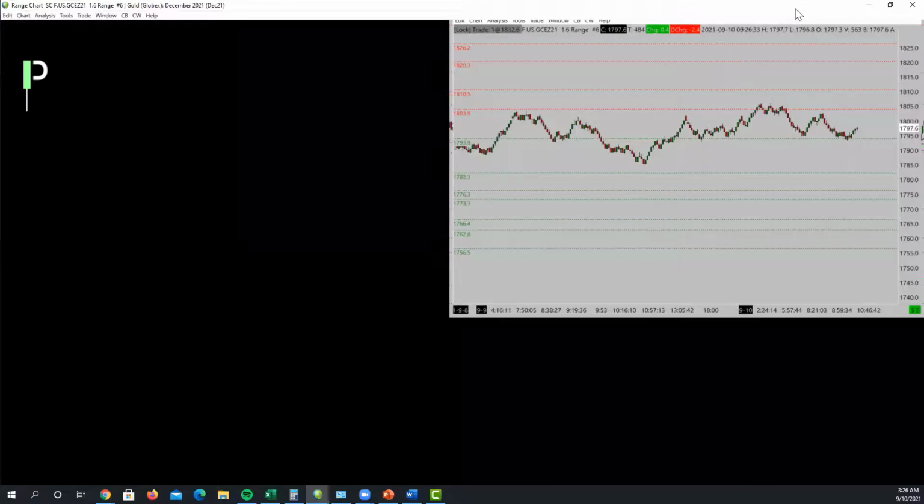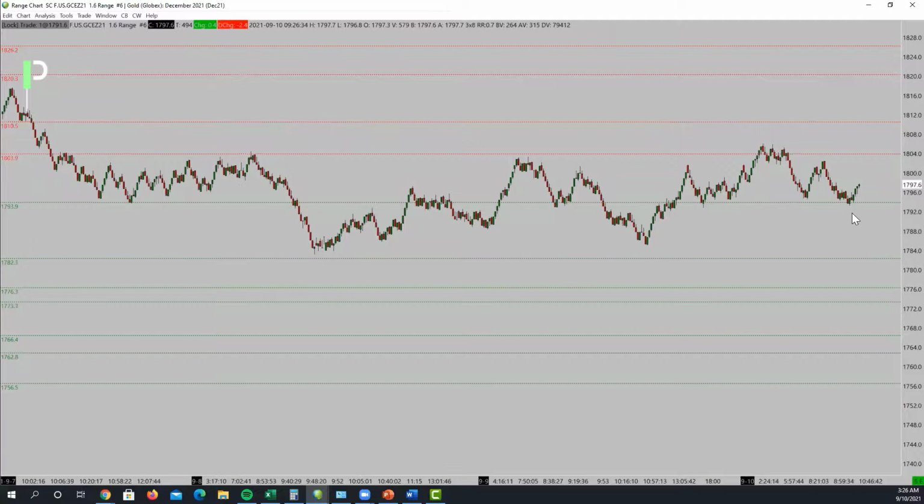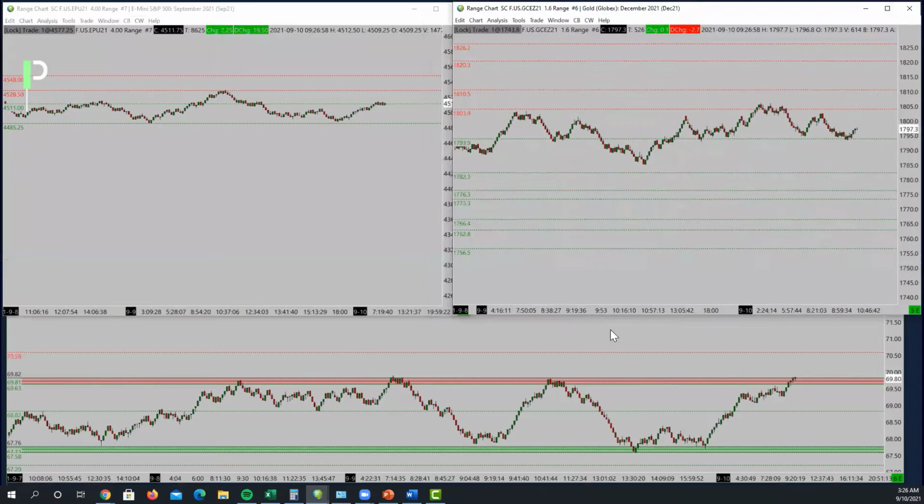All right. So looking at gold here, we do got support coming in at 1793.9. Nice area of support there. Want to see if we can get it back up to those 1803.9s as resistance. If we push any lower, next level of support down below is 1782.3. So we'll see what happens. But right now, nice bounce off the support. We'll see if we can get back up into resistance on gold.